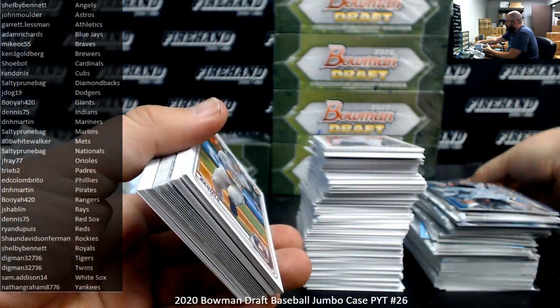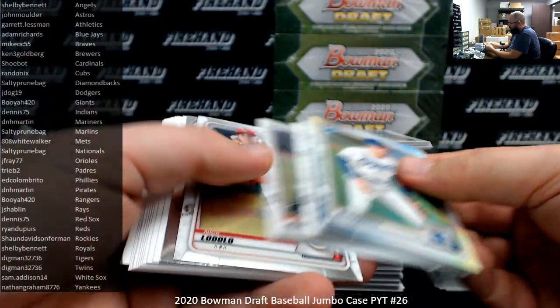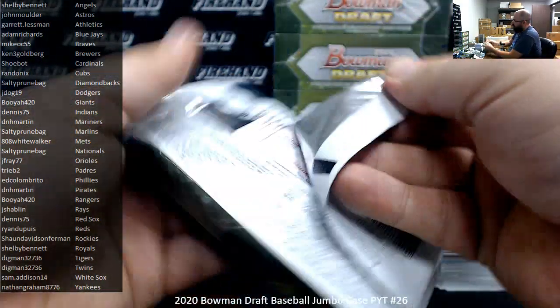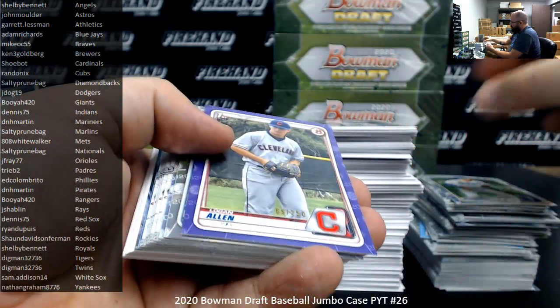Yeah, Patrick Bailey does have kind of a crappy signature, doesn't he? At least it's consistently crappy. Somebody had to have gotten in his ear and said, guess what? As soon as you get drafted, you're going to have to sign 18 million baseball cards. So come up with a short signature.